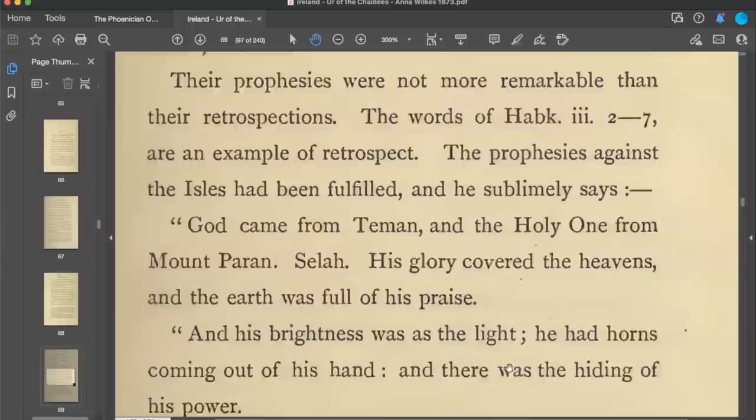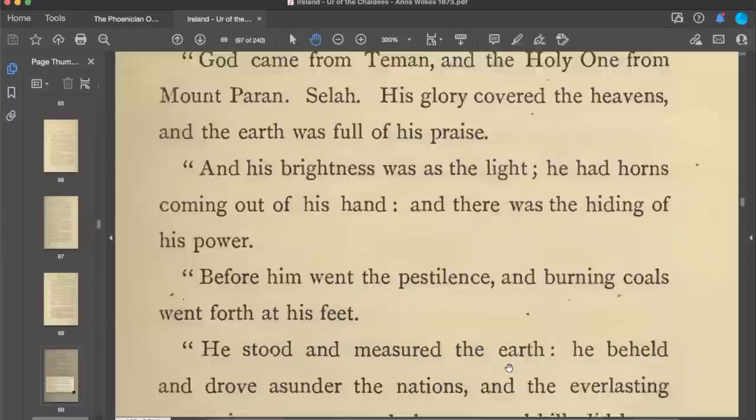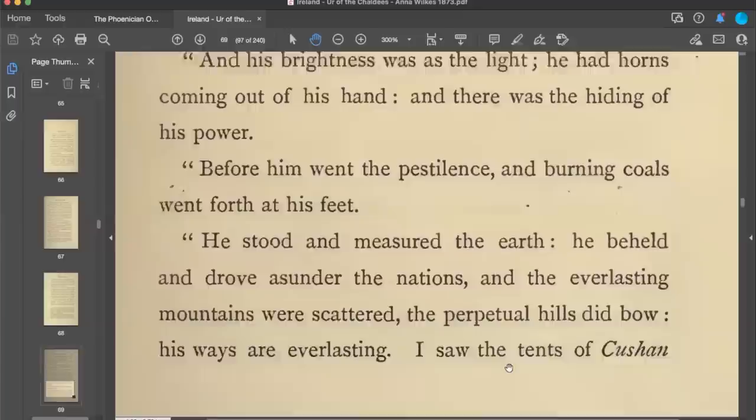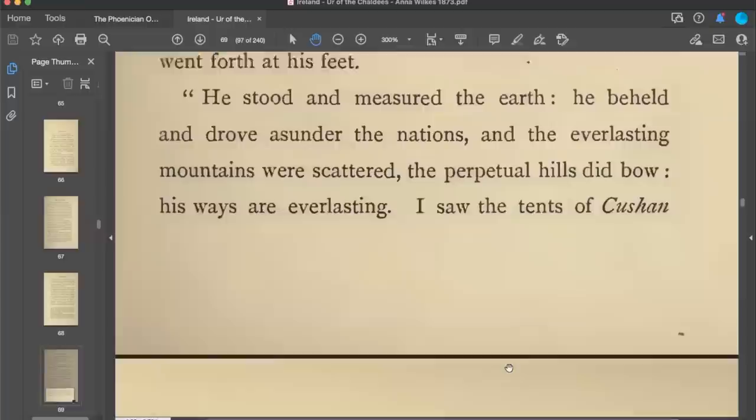He had horns coming out of his hand, and there was the hiding of his power. Before him went the pestilence, and burning coals went forth at his feet. He stood and measured the earth. He beheld and drove asunder the nations, and the everlasting mountains were scattered. The perpetual hills did bow. His ways are everlasting. I saw the tents of Cushan in affliction, and the curtains of the land of Midian did tremble.